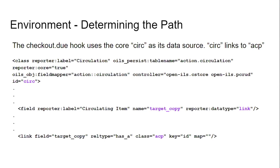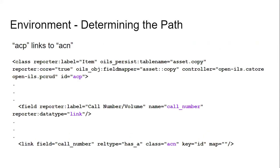And one of the things that the circulation links to is the target copy, the item that's checked out. And that shows as a link. And further down in the definition, that link is defined. So target copy links to another data source called ACP. And if we go find that data source, ACP, which is the copy, here is the database table name that it points to. One of the fields in there is call number, which is also a link.